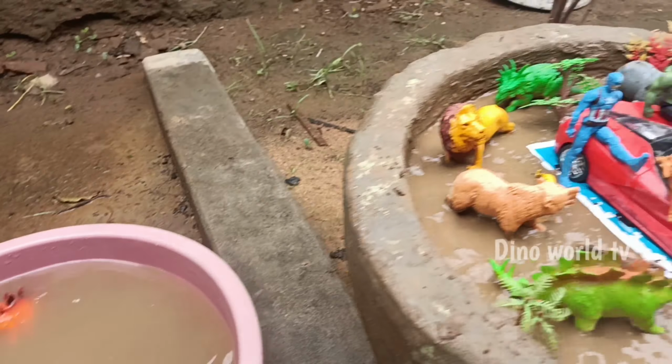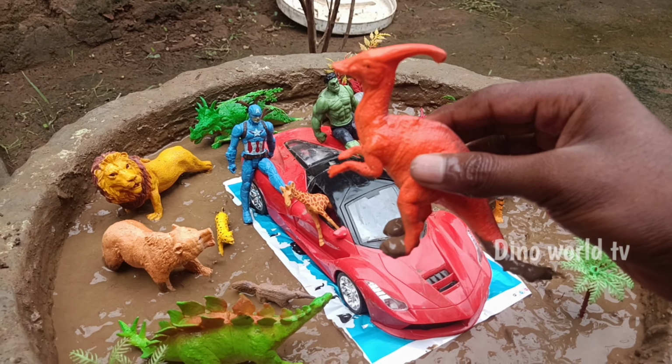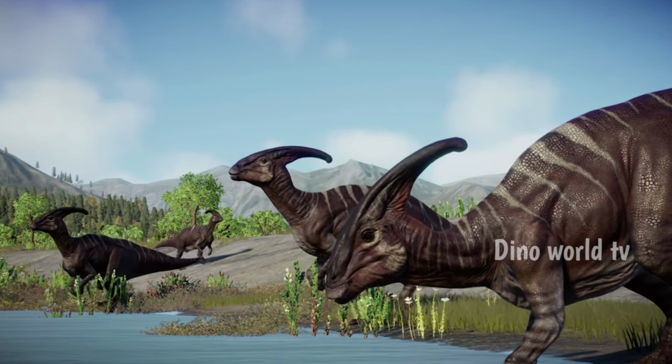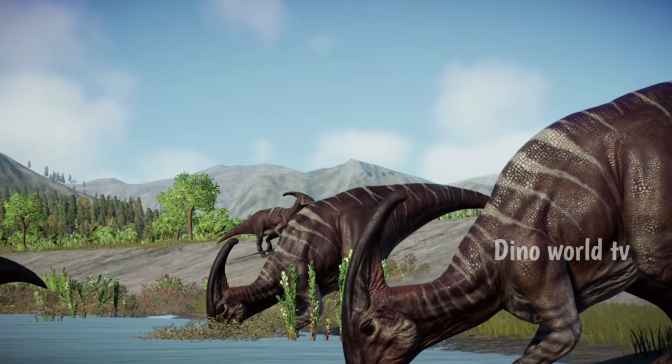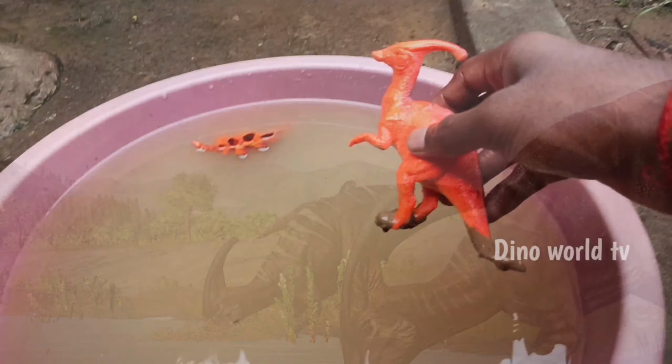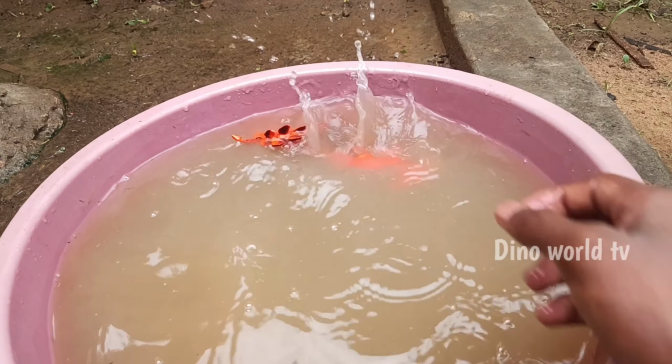And the next one you have Parasaurolophus. Parasaurolophus crested herbivorous dinosaur species. Let's wash it now. Here we go.